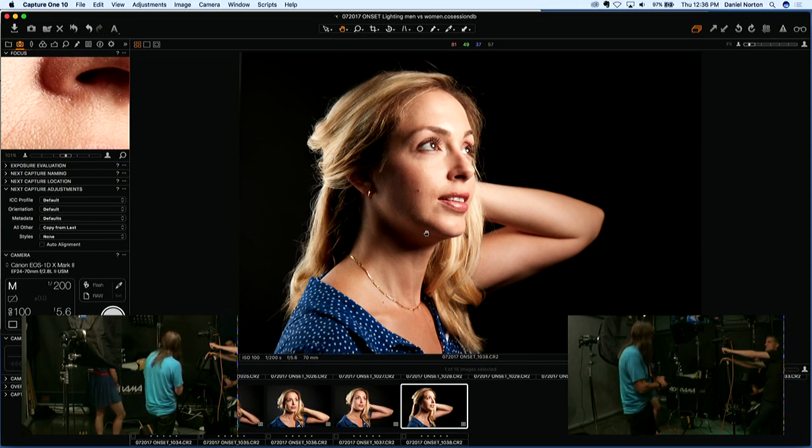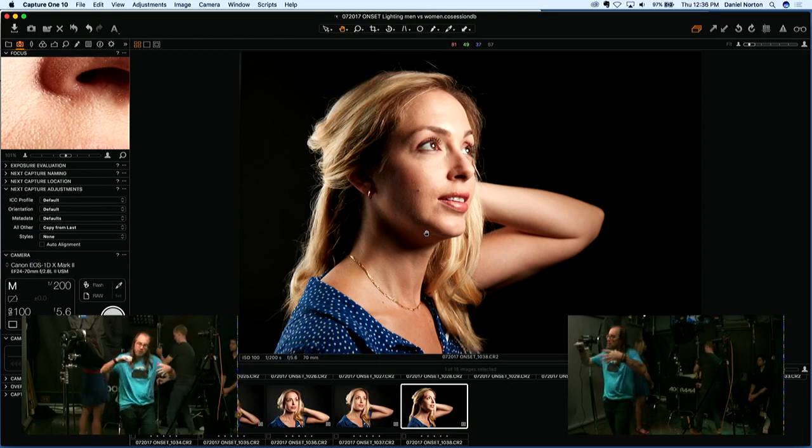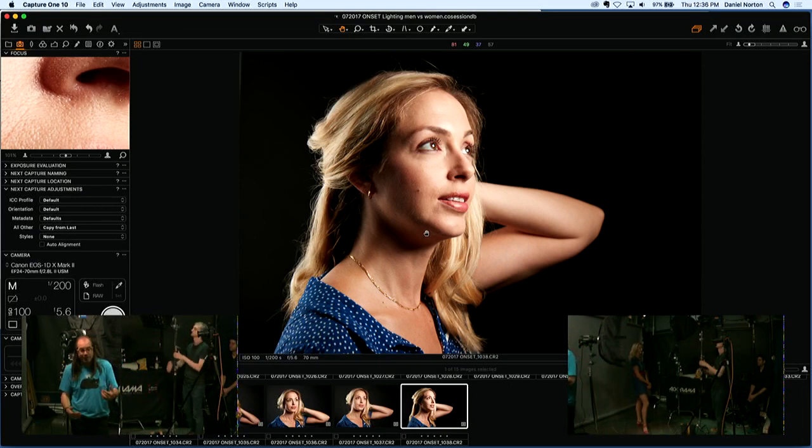An umbrella. Yeah, let's swap to an umbrella. Maybe the shoot-through umbrella. The shoot-through umbrella is going to give us a different shadow pattern. It's going to be a little more wraparound. Probably more appropriate.